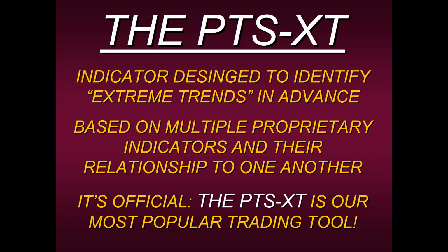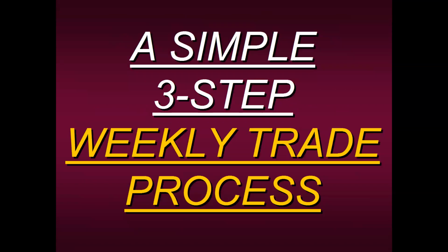Now, you can use it intraday, you can use it for daily charts, you can use it for weekly, longer term. There's a number of ways to trade with it. I'm going to share with you today what I feel is the simplest way to use it for those large weekly gains. That's what we're looking for, for a longer way of trading. The way to do that is by applying a simple 3-step weekly trade process, and this is what I'm going to be teaching you today and show you how easy it is.